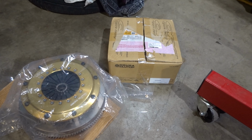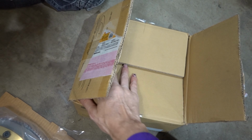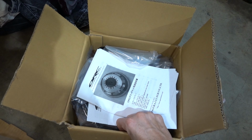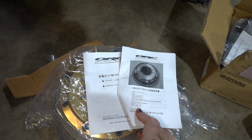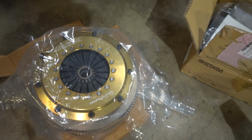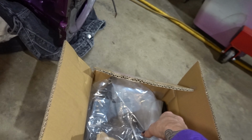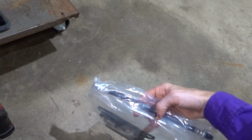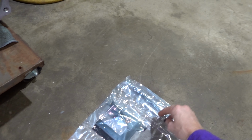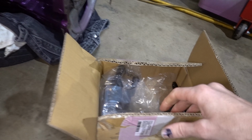But let's open the box. We have a whole conversion from pull to push in here. There are manuals now. All the manuals are in Japanese. I'll open that later. Look at grease. Alright, what do we got? Nissan. Wait. Oh, I'm putting Nissan parts in my Toyota. Oh, thank you, ORC. Ogura.